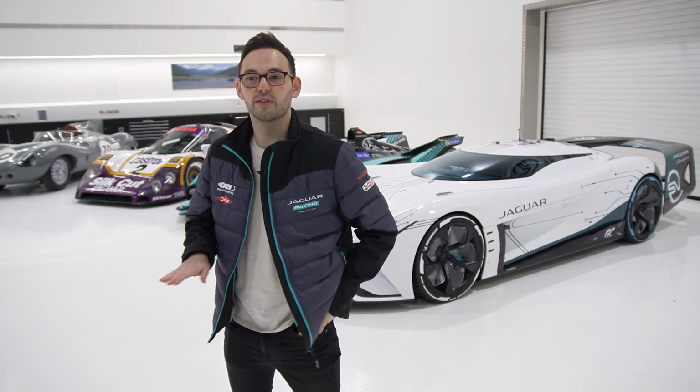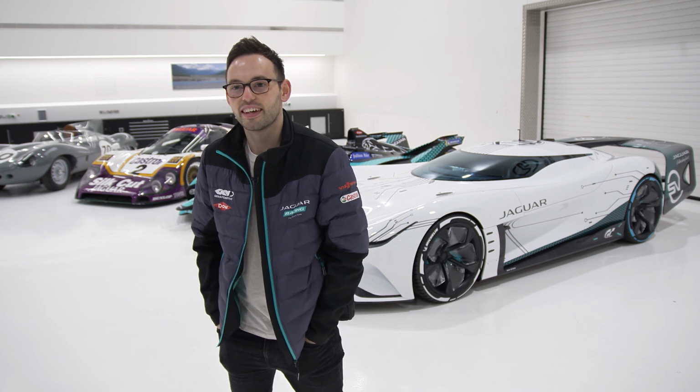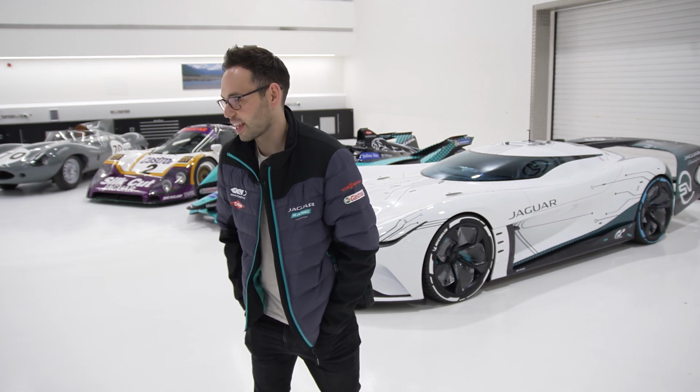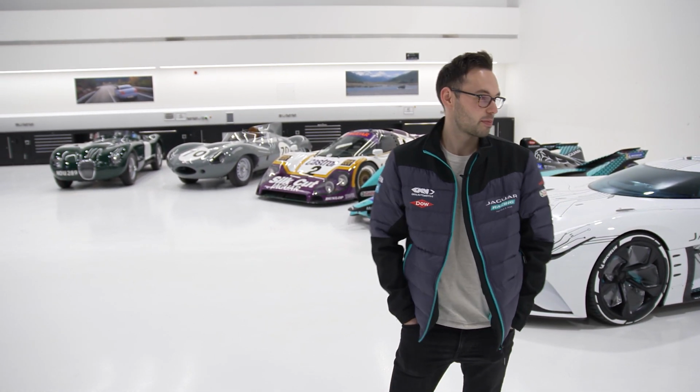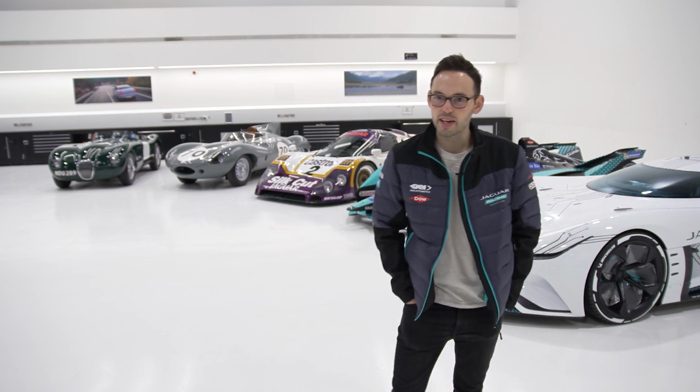Not very powerful, very light and nimble, and it's a Mark 1, so it's becoming a bit of a classic car, but it's really fun on track. It's a fantastic car. Yeah, so a bit less powerful than this, a bit smaller.